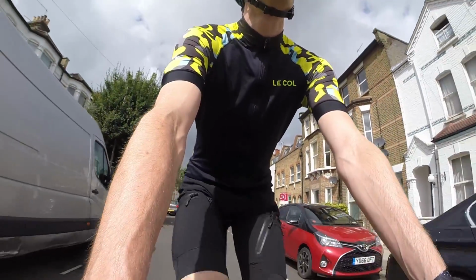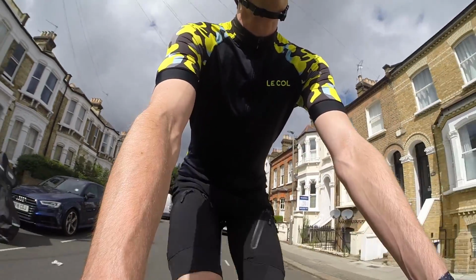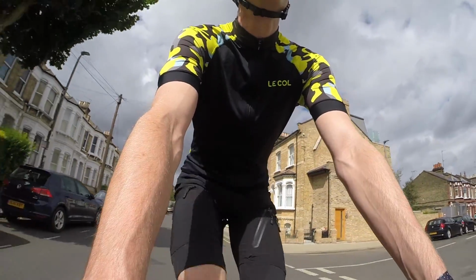Okay, so you might be able to tell this premium LeCol jersey here is really, really nice, and it pretty much wipes the floor with the cheaper jerseys. So if you do spend your money on premium jerseys like this, then fair play. It's money pretty well spent, to be honest with you. But I mean, let's face it, not everyone can afford to drop some fat stacks on premium cycle gear.